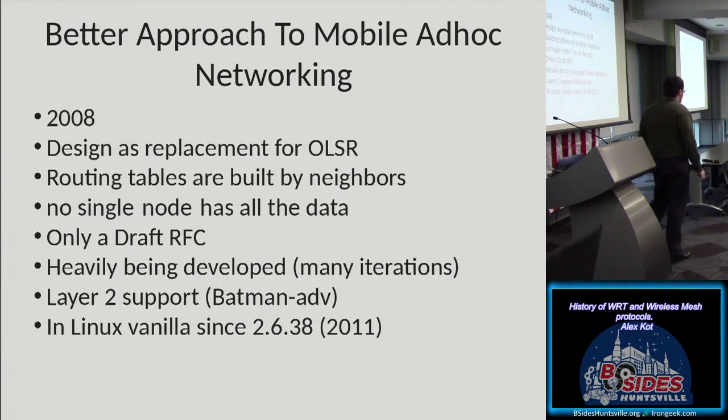Routing tables are more clever here. OLSR is proactive, so all the nodes individually have the whole routing table. This one only has the routing table for its nearest neighbors. So when it reaches out to its nearest neighbor, the nearest neighbor knows what the best route is, and it goes from there. So it doesn't create a huge table. No single node has all the routing tables. Initially it was, or still is, just a draft for the RFC, but there's been a lot of development in it. It has heavily changed the routing protocol and been experimented on.